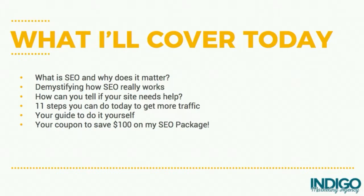Today, we're going to talk about what is SEO and why does it matter. We're going to demystify how SEO really works, because I think the SEO experts like to have it shrouded in secrecy and complexity. But at the end of the day, you guys are financial advisors. You're intelligent people. If you can understand financial markets, you can certainly understand how this works. And we're going to talk about how you can tell if your site needs help, 11 steps you can do today to get more traffic to your site this month, and your guide to do it yourself.